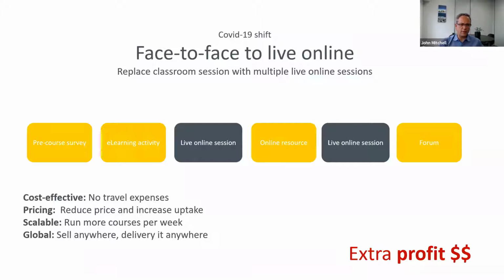So this cost efficiency allows you to then look at your pricing and adjust your pricing accordingly. Again, some examples later on where if you've got a workshop that's face-to-face and all those costs, and if you change them and you reduce your costs so that you're only doing live online, you're able to reduce the price of the course. And then by reducing the price of the course, you're able to make it more accessible and attractive to a wider audience, so increase the uptake.